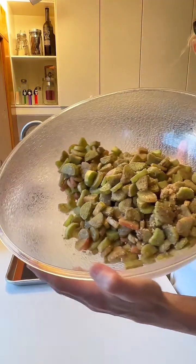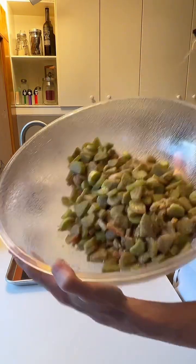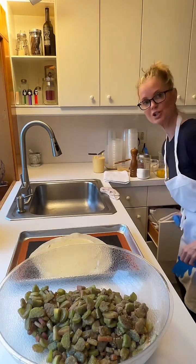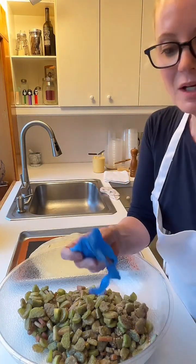Okay, so look at that. Remember I said how it was all granular and dry and powdery? It's already getting wet, and that's because sugar's gonna sugar. That's what it does. Sugar's always the bully.